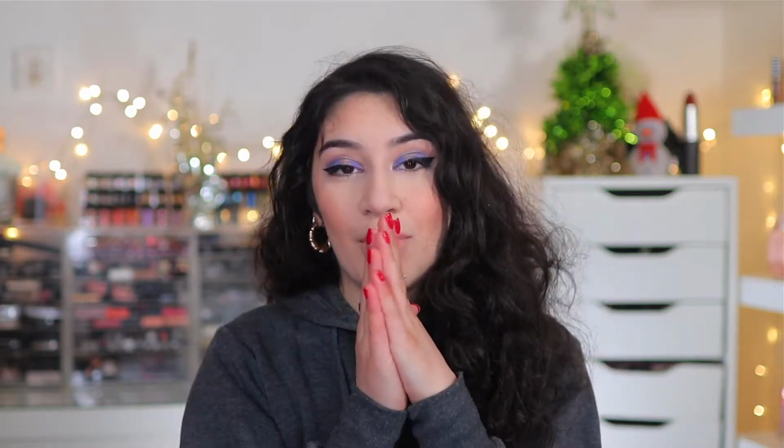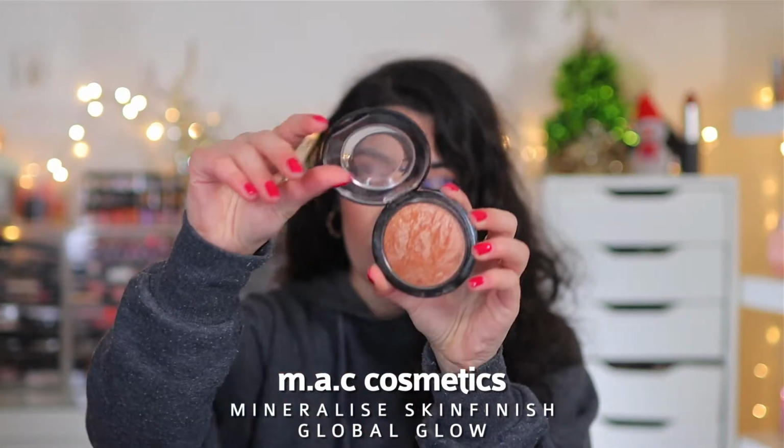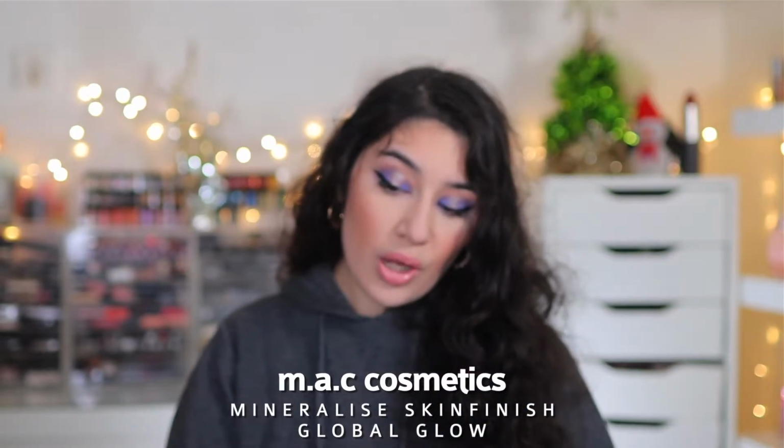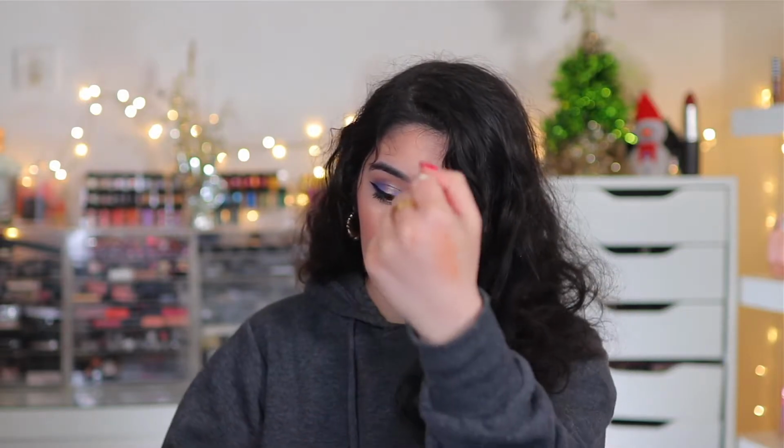And this product, I forgot how much I love, and I've been using it mainly on top of my actual bronzer, and this is the MAC Mineralized Skin Finish in Global Glow. So I do have it on right now as well. Anytime you see me with a bronze glow or just a warm glow to the skin, then 9 times out of 10 it is this product right here, because it gives you literally a very warm bronze glow to the skin without adding too much color.